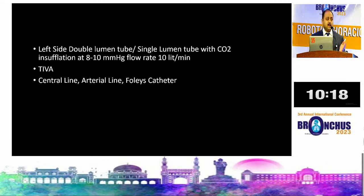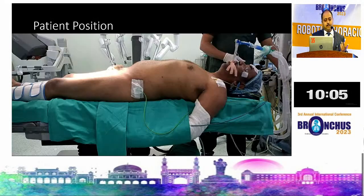So for this case, we have decided on a left-sided double lumen tube. A single lumen with CO2 insufflation can also be used, with 8 to 10 mmHg of CO2 pressure at a flow rate of 10 to 20 liters per minute. Total intravenous anesthesia, a central line, arterial line, and a Foley's catheter. Patient positioning is in this way.